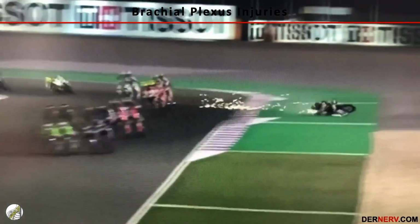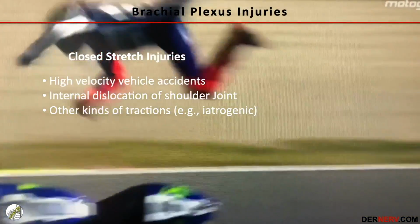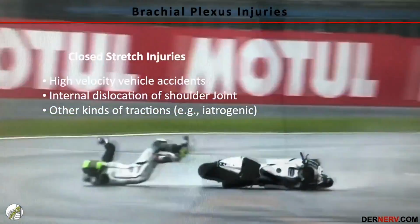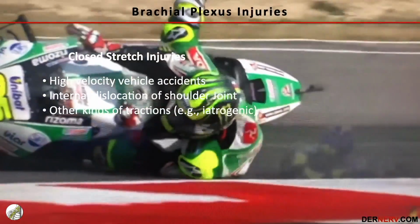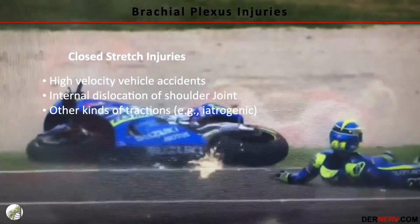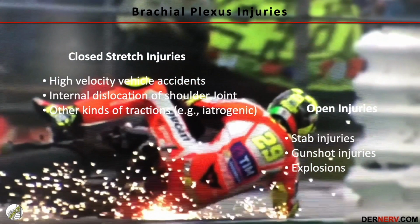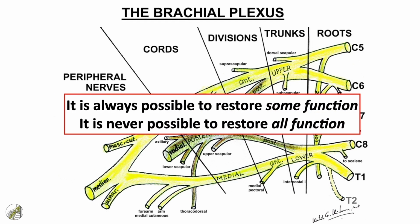We know that more than 90% of all brachial plexus injuries are aftermaths of closed stretch injuries such as high velocity vehicle accidents, internal dislocation of the shoulder joint, iatrogenic stretch injuries, or open injuries such as stabs, gunshots, explosions, etc. Brachial plexus is a complex neural structure. It is always possible to restore some function. It is never possible to restore all function.